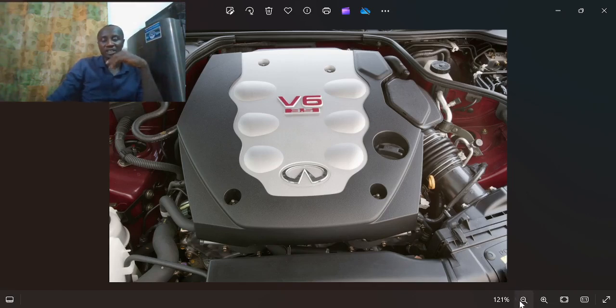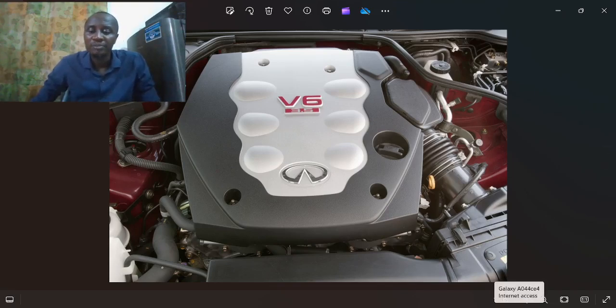So let's look at the G37, the one that succeeded this. Even this one, I think they later revised it. If I'm not mistaken, there was a model that had an addition. I think the first one had only one VVT solenoid, then there was another model that had two VVT solenoids. I think so. A newer version of this engine. This is the VQ35DE, a 3.5 liter engine.